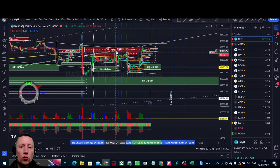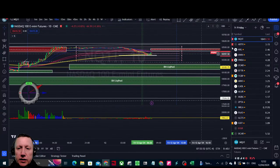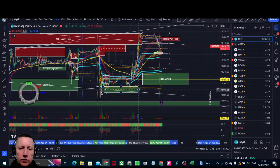So if it keeps doing what it's been doing, then it suggests we're going to come down perhaps to 225 and try and pick it up. So looking at the 10-minute, what we've got today is this liquidity pool held, so that's kind of done now. I don't really need to bring that forward anymore.